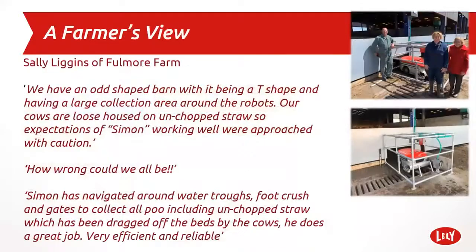And we've kindly had a farmer's view from Liggins, a Fulmer farm. This family milk with robots, and they have a loose house barn, and I think they would have to interrupt the cows through scraping with the tractor and things like that, so it's affected visits and things like that, whereas with the collector, it does its own routine, it doesn't affect the cows.